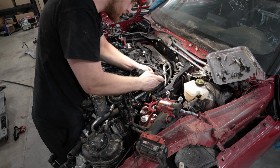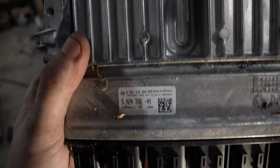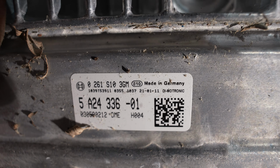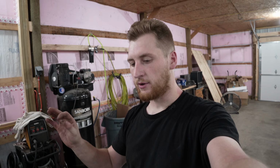This should be our ECU out, and we should be able to see the date on it. If we look right there, January 11th, 2021. All right, so that's our ECU out. We saw the date, January 11th, 2021. That's definitely way after June of 2020. I looked up the date in between days here. That doesn't mean we can't tune the vehicle. It doesn't mean it's gonna be stock. It just means that we have to spend a little bit more money to tune our vehicle.